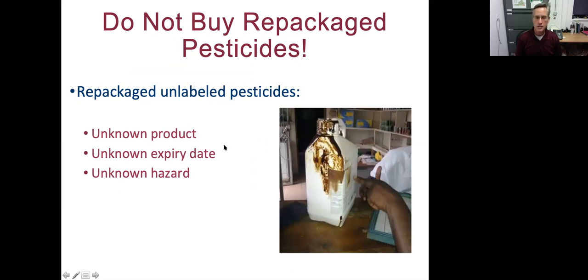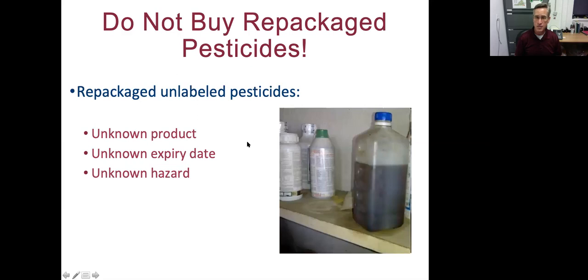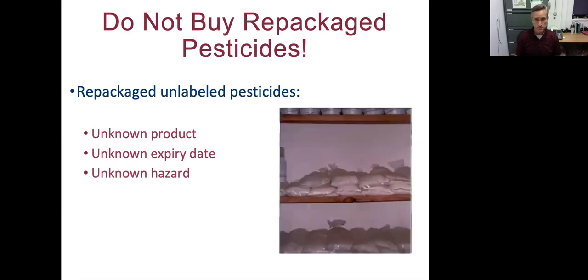With a repackaged pesticide, you don't know what you're getting. You don't know what the product actually may be. You don't know the expiry date on them, and you don't know what the hazards are. You may be given some labeling with that that may or may not go with that product, and you may be exposing yourself to undue risk, and your crops and your family. So my recommendation is to not buy repackaged pesticides, even though I know it's a temptation for many rural farmers because they want to buy as little as possible, just what they need. But it's a recipe for disaster.